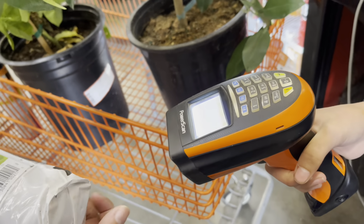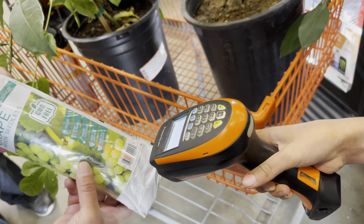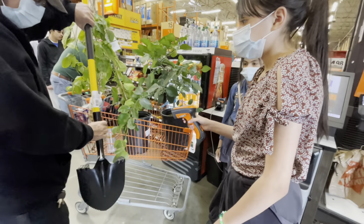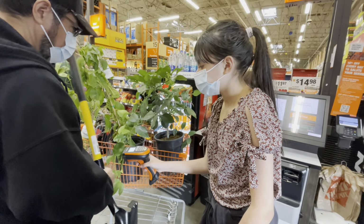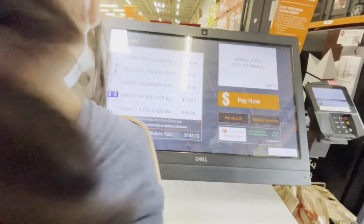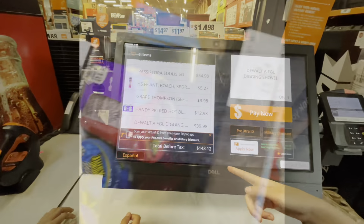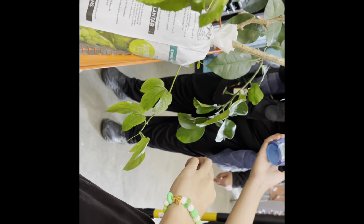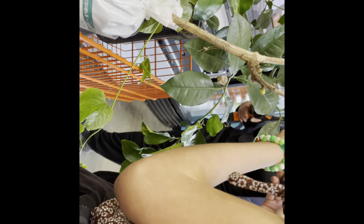This is Nayeli's first time scanning. For mommy's items, you gotta record her whole body too, mother. There you go. All right. You put it on that thing. How much is your total? It is 143. Okay.